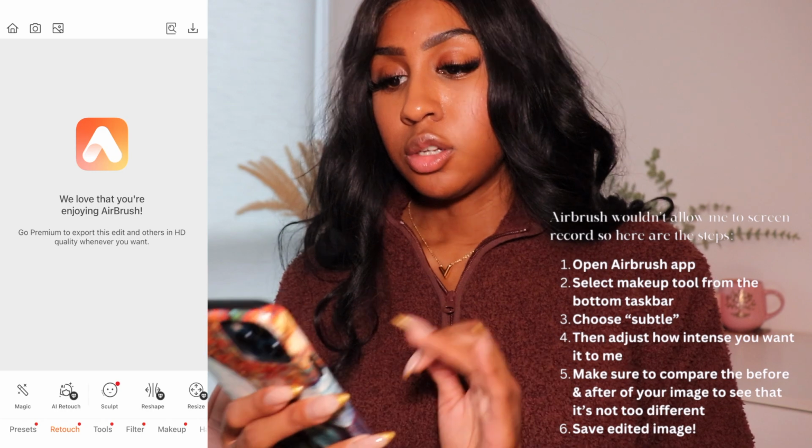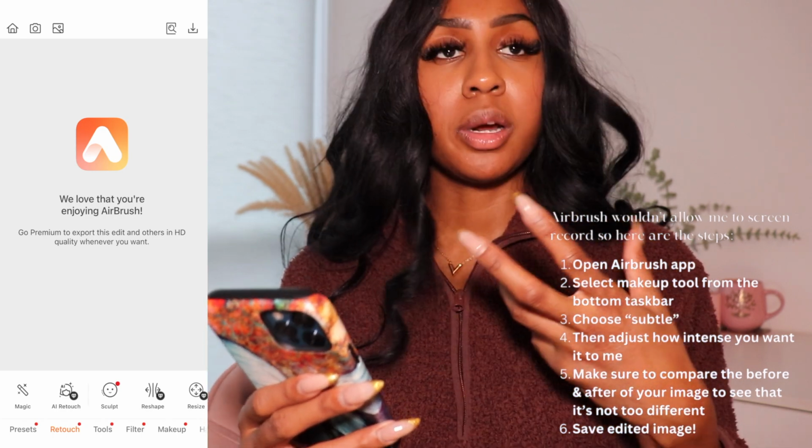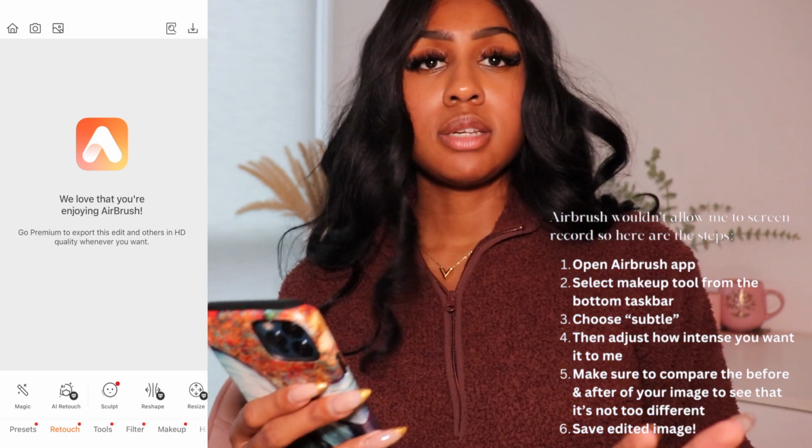Amazing. So I want kind of like my blush to be more enhanced, really. I think the blush is the prettiest part of the makeup, and that's it. That's literally like mostly what I do when I'm editing my photos. And now I'll kind of show you the before and after.